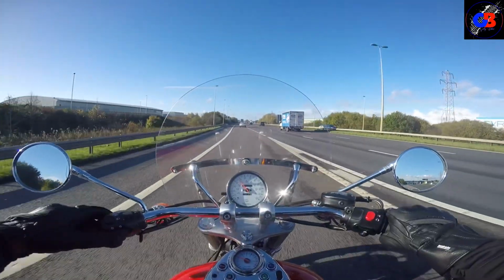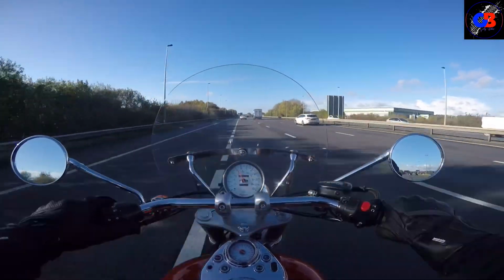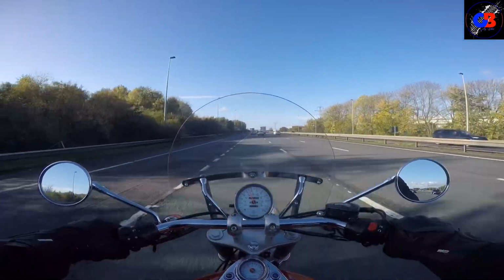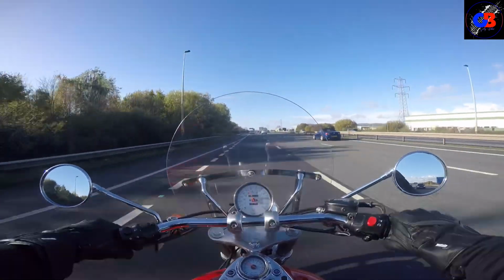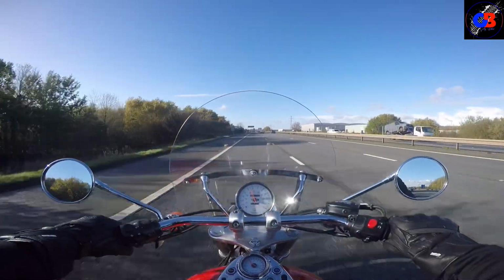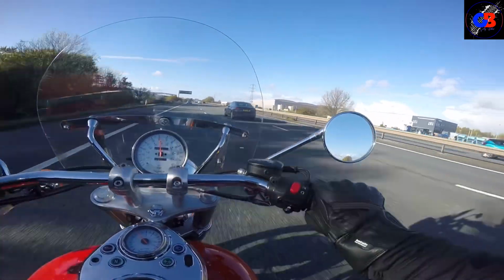Motorway we are on. Now, I'm not going to go far, because when you take a bike out for a test, you don't need to take it too far on the motorway to make a decision on if it's good on the motorway. What you want to check is that you can do 70 miles an hour. So let's get it up to 70 miles an hour, shall we?